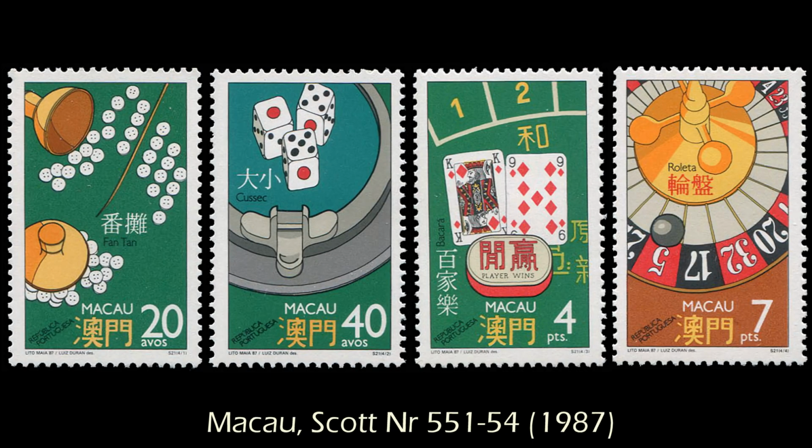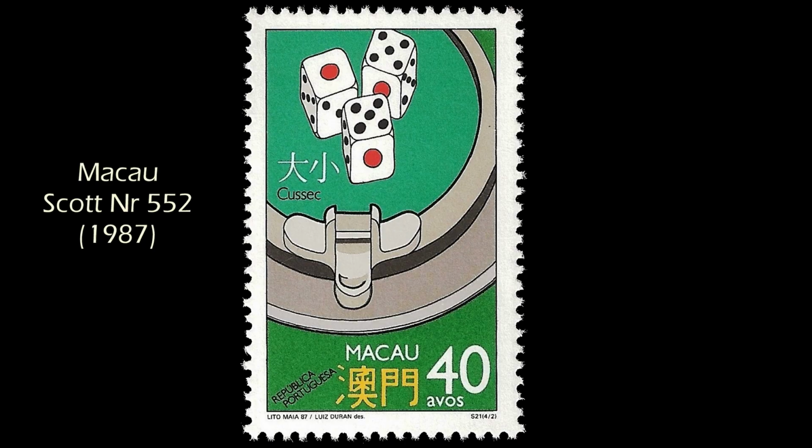Next comes one from Macau. Everyone knows that in gambling casinos, the odds are stacked in favor of the house, right? Well, apparently in Macau, the casinos take stacking to a whole other level. In 1987, Macau released a set of 4 stamps showing different casino games. This one depicts the dice game called Kusik, or as you can see in the Chinese characters, big, small.